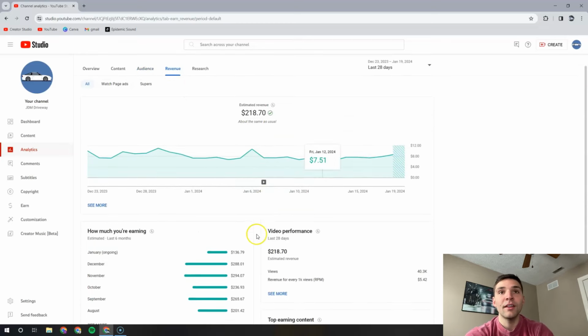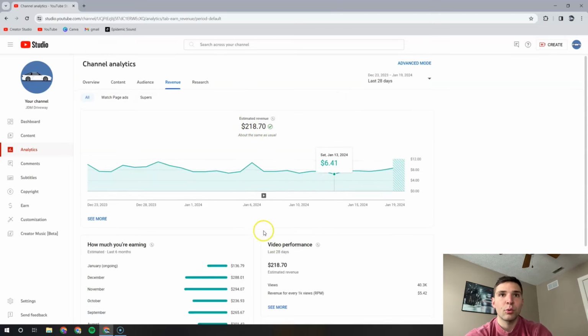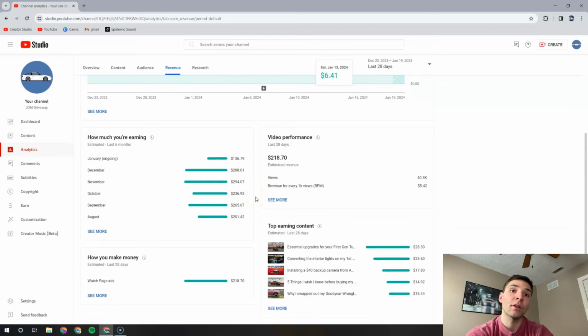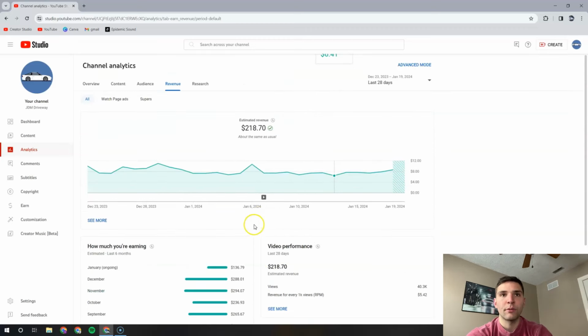Revenue. So this is what everyone is curious about. Like I said, $220 for the last 28 days. You can see January ongoing, $136. December and November, the ad companies will actually pay a little bit more because it's the holiday season. So you'll see that's a little bit higher than some of the other months. And generally that's why, because the ad companies are paying more. But yeah, you can see like in the last 28 days, 4 weeks, this video has made me $28. So it's all this cool information that you can find on here.